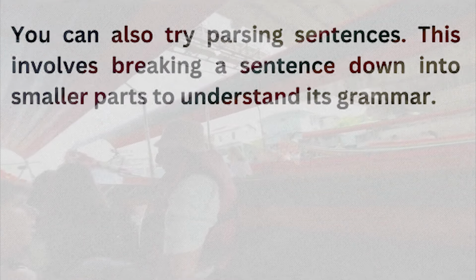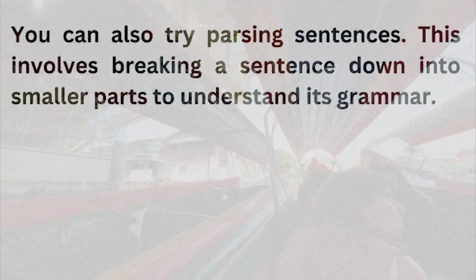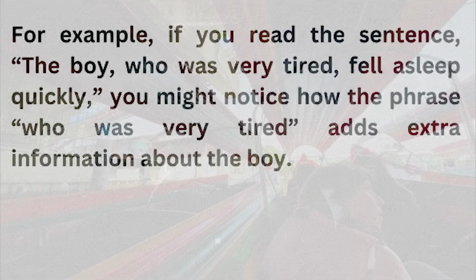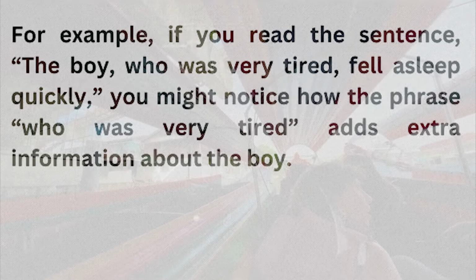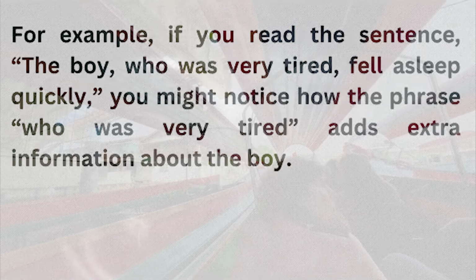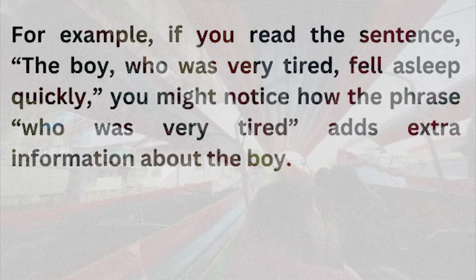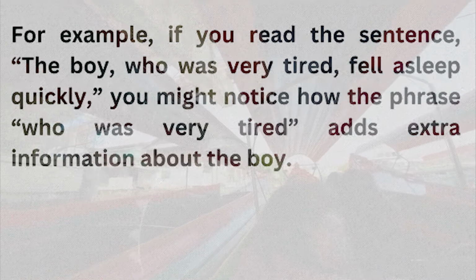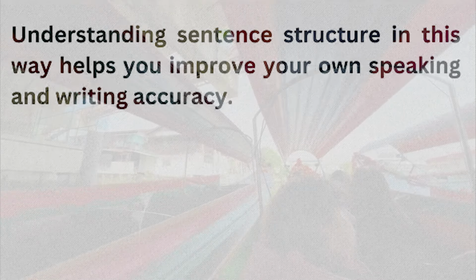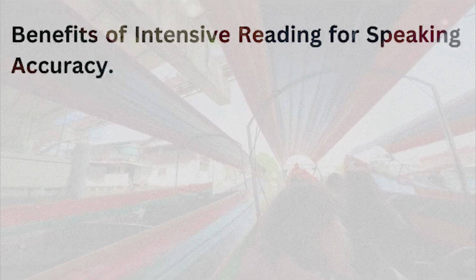You can also try parsing sentences. This involves breaking a sentence down into smaller parts to understand its grammar. For example, if you read the sentence, "The boy, who was very tired, fell asleep quickly," you might notice how the phrase, "who was very tired," adds extra information about the boy. Understanding sentence structure in this way helps you improve your own speaking and writing accuracy.